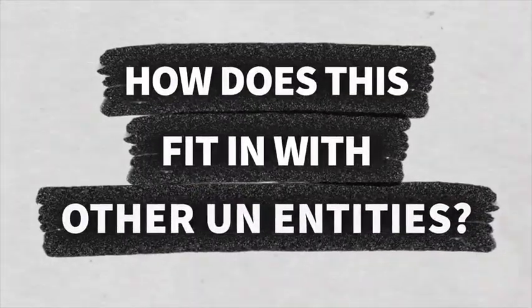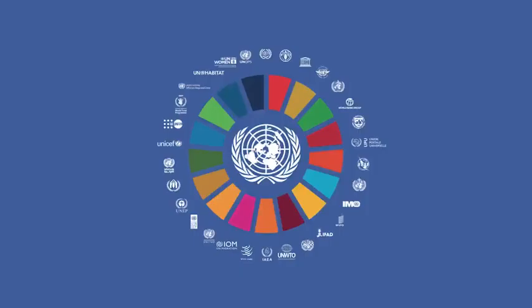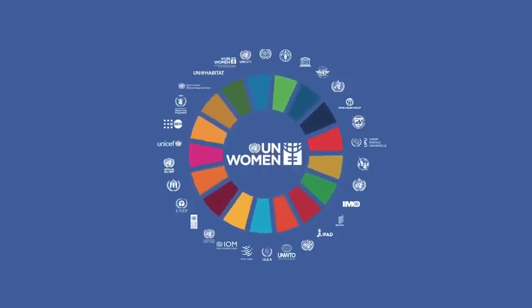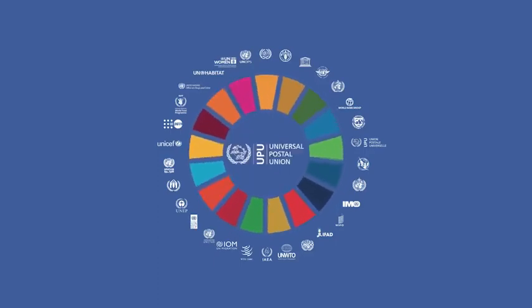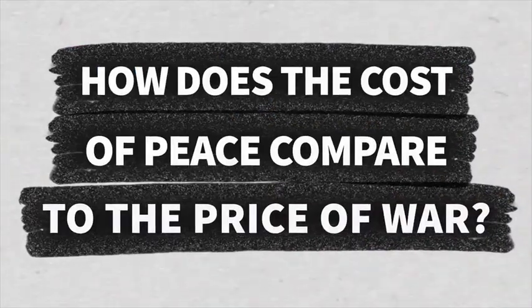How does this all fit in with UNICEF, the World Health Organization, and other entities? The United Nations also comprises a vast range of agencies, funds, and programs. They deal with all kinds of special issues, from the concerns of children, women, people with AIDS, atomic energy, our postal transactions, civil aviation. So there's a wide variety of them, and each one has their own budget and their own board of directors.